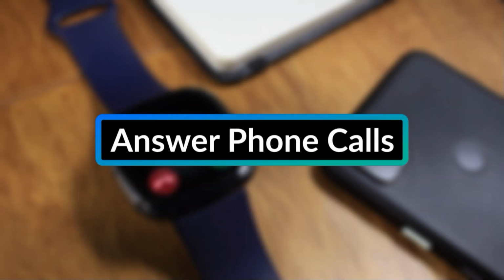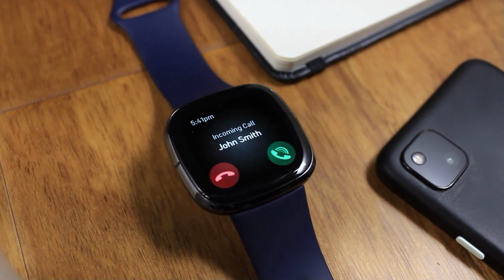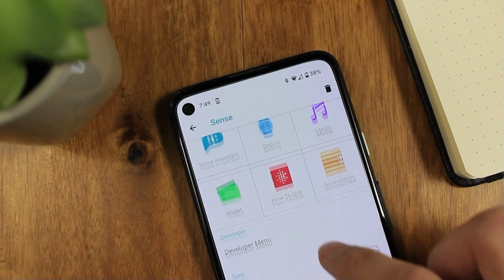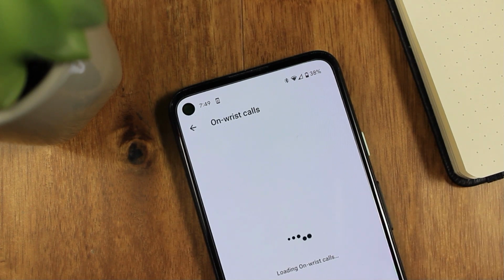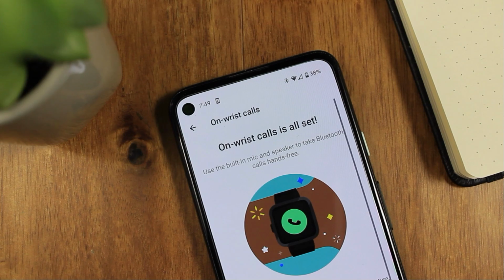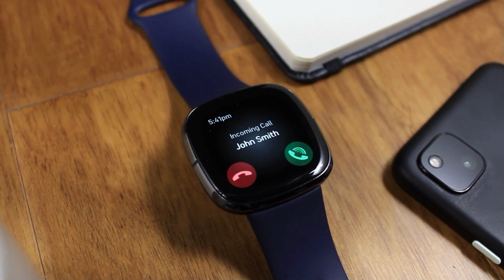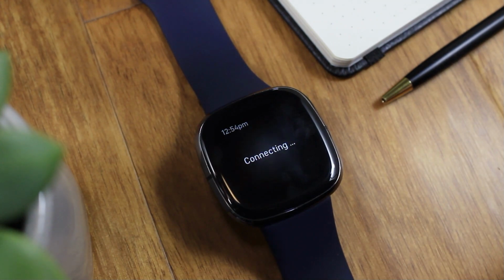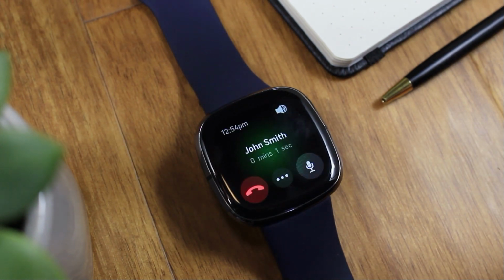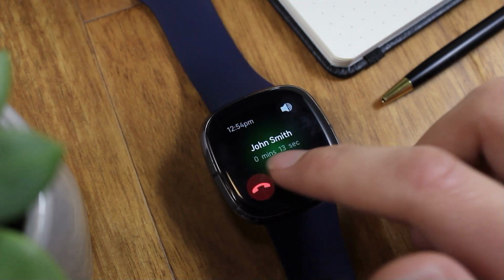First is the ability to answer phone calls from your wrist. This feature is only available on the Versa 3 and Sense smartwatches, and you'll need to make sure this feature has been enabled in the Fitbit phone app. Once set up, when you receive a phone call, you'll see the name or number of the caller on your watch, and you can choose to answer or decline the call from your watch. If you select to answer the call, your phone will use your Fitbit watch's microphone and speaker, letting you take your call from your wrist. You can change the volume of the call, as well as open the phone keypad.